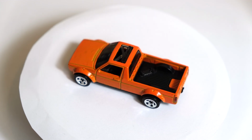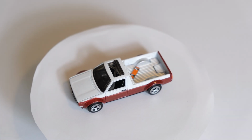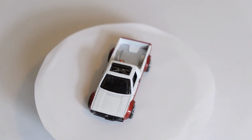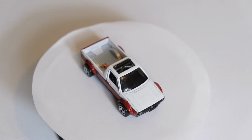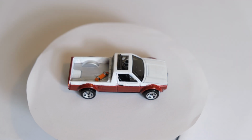So here is what this once clean Caddy looks like now. It's in a totally new shade, with the garish orange gone, replaced with a clean white. This is offset by the rough repaint on the lower portion, which of course was intentional to replicate the dodgy paintwork on the real thing.